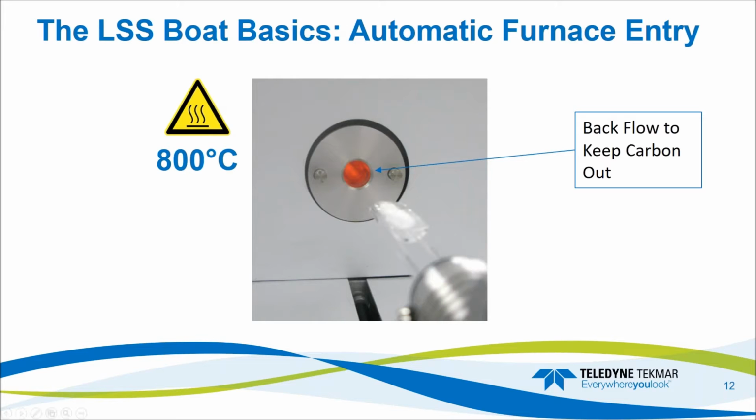And we recommend that you set the furnace to 800 degrees C, and you can see it glowing right here, so it's very, very hot. There is a protective lens over it to keep people from touching it, but you can see inside of it in this picture. And while it's open, you're probably wondering, there can be carbon that comes into that furnace while it's left open to the environment.